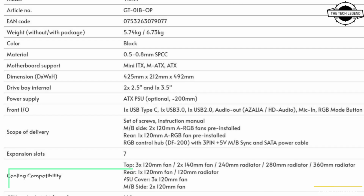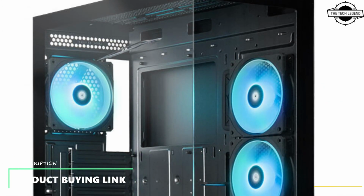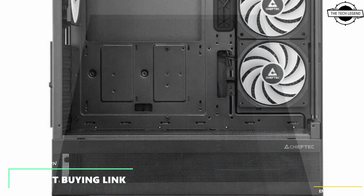side fans are configured as intake fans with reverse flow blades with optimized airflow, and a VGA holder is included that prevents GPU sag and keeps your graphics card securely in place, and is ideal for heavy and high performance setups.